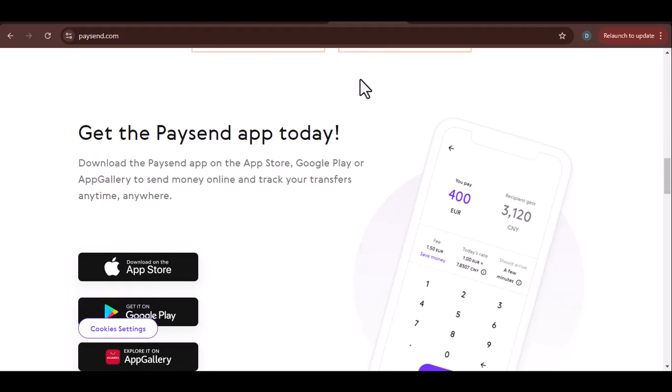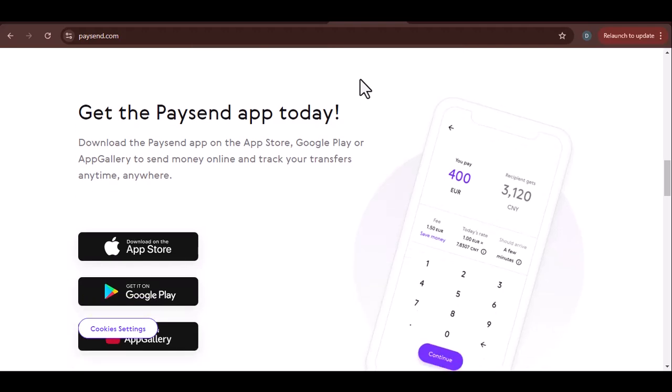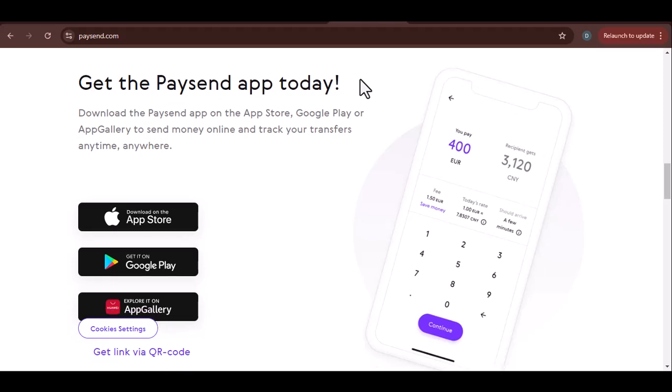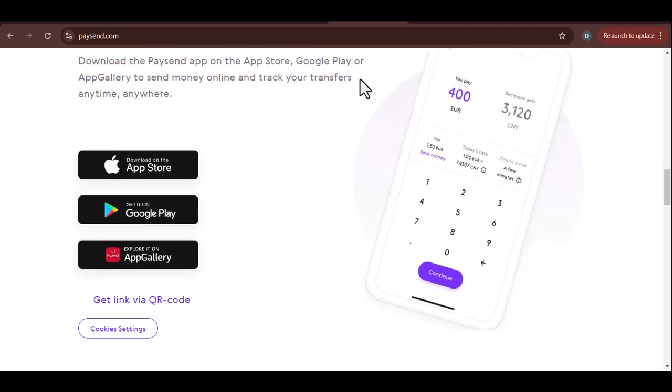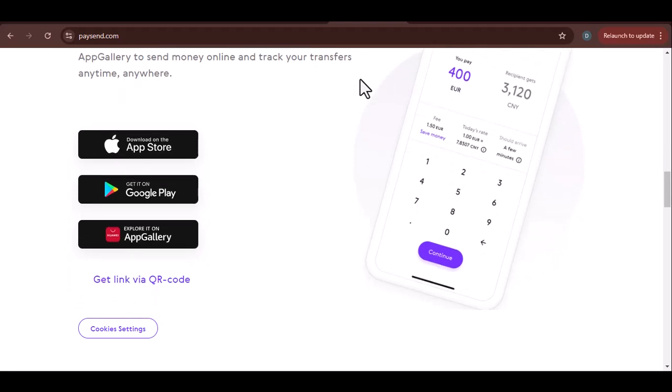Method 4. Email support. If you prefer to send your query in writing, you can also contact Paysend via email. How to find the email address: visit the Paysend website or contact page to find the appropriate email address.